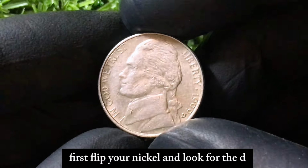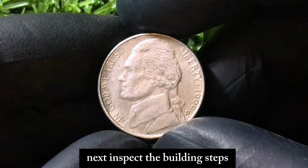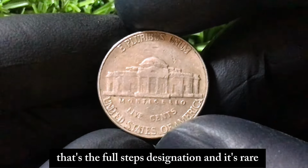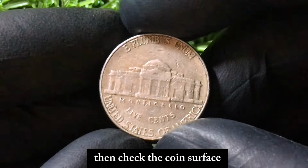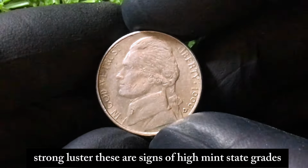First, flip your nickel and look for the D mint mark on the right side of Monticello. Next, inspect the building steps under magnification. Are all 6 steps fully visible and uninterrupted? That's the full steps designation, and it's rare. Then, check the coin's surface. Are there minimal contact marks? Strong luster? These are signs of high mint state grades.